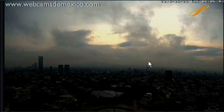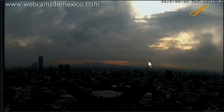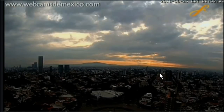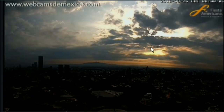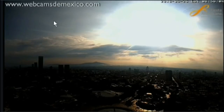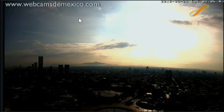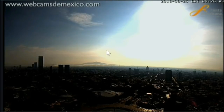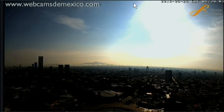It's all pink. Just goes to show it's still coming up behind the side of the red planet. And over here, we're seeing a lot of blurry, dark clouds. It's also part of the sky that's being blocked of light.